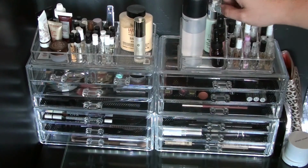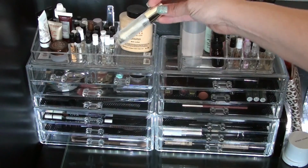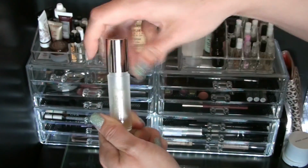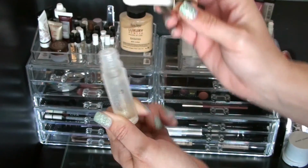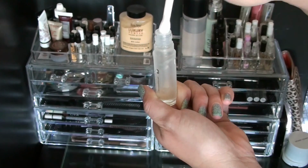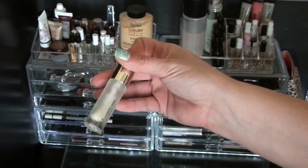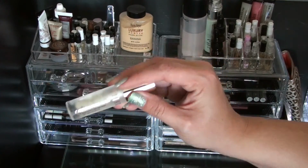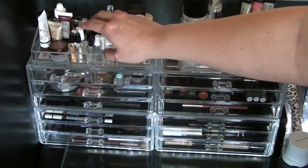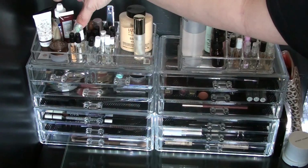Some setting sprays, the MAC Fix Plus, the Urban Decay setting spray. This is new and I really like this, guys. This is the Moisture Lock by Milani, and it's this oil. It's a weird applicator. It's so big, but it's like an oil. And I like to use this at night, just for going to bed and to hydrate my lips. Love this. Ben Nye banana powder, more samples of perfume, some other samples to still test out.